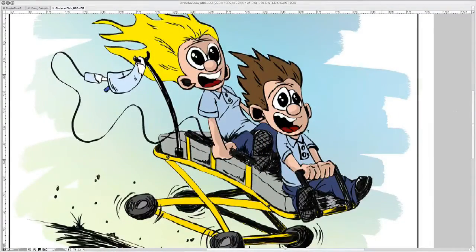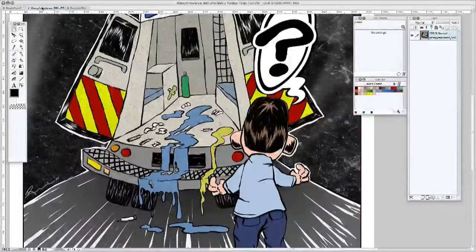I showed you this guy, and basically it's done. But I wanted a starting point so we can see some consistencies here and what I'm trying to carry from one to the next. So this one's done. This will be one of the earlier ones that we're going. The back of the ambulance one here was probably 2/3 done.